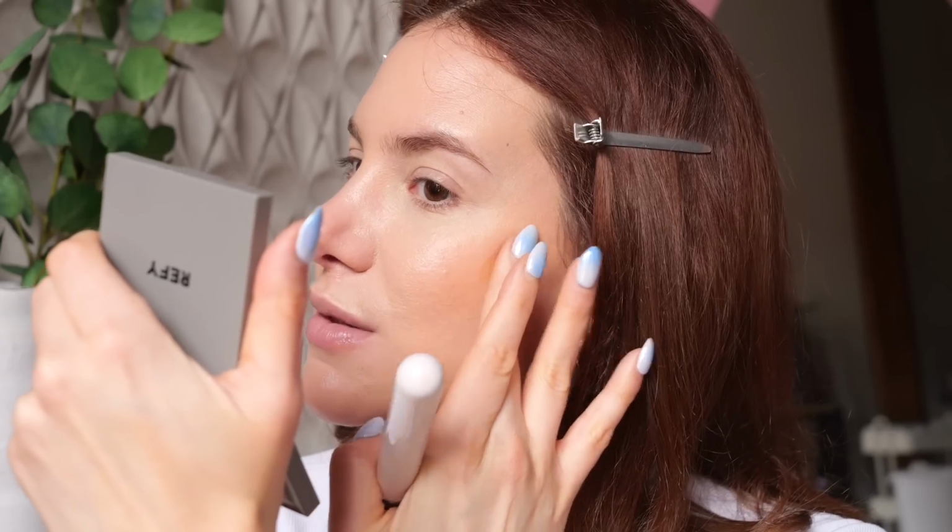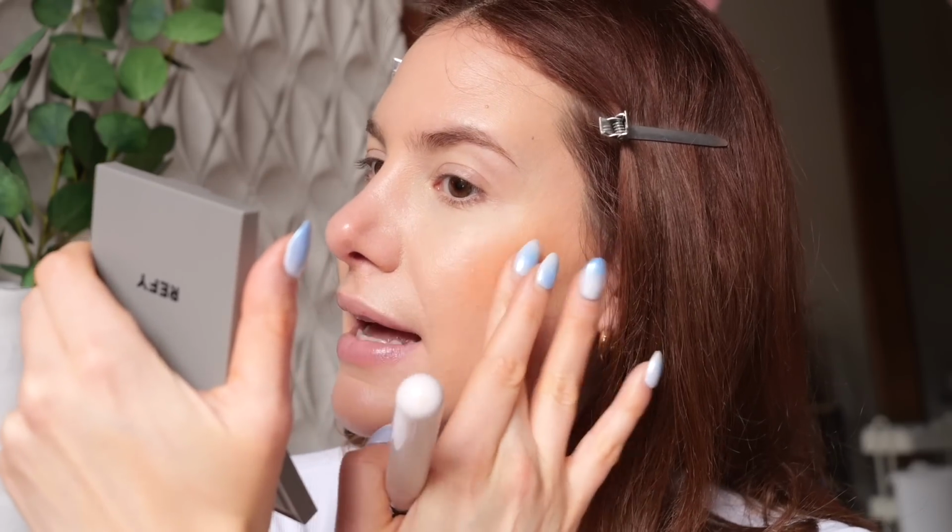Oh, it's a very wet formula. I should have felt it before applying it. It's very, very wet. Kind of similar to something like the Tower 28, but a much thinner texture. You know how the Tower 28 is a little bit on the thicker side? This feels very gel-like because these types of textures typically really melt into the skin very nicely, and that's what I'm noticing right off the bat with this. I really like how that applied. I felt like it just blended so easily. That looks really nice. Well, I'm happy I picked that up. I'm so excited about this.